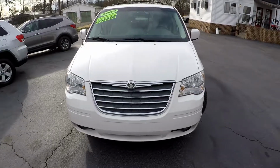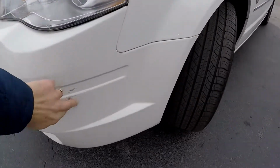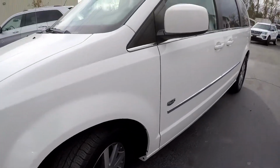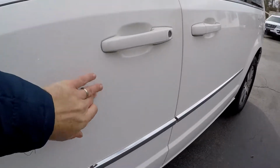2009 Chrysler Town & Country. We're going to start our walk around on the driver's side, just looking for any little imperfections, dents, dings, scratches. Do our best to point those out.